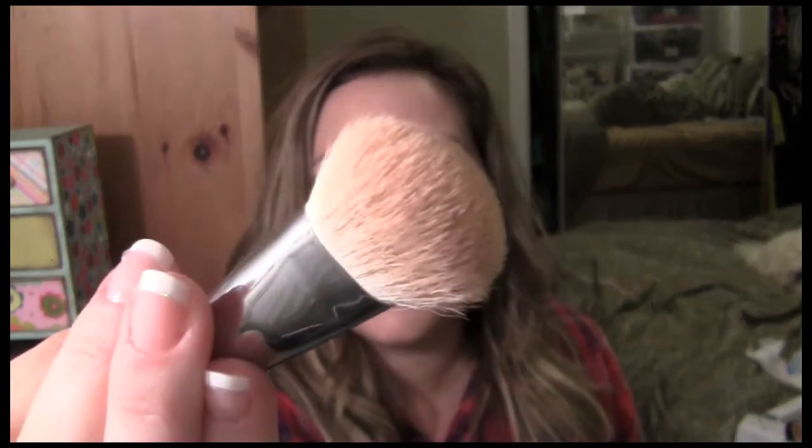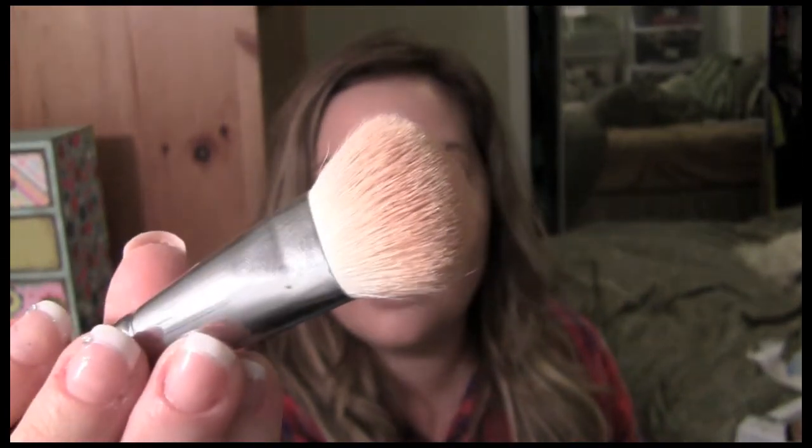I'm going to use my Royal and Langnickel Silk Pro Complexion C185 brush. When I contacted them on the website, they said that they're redoing the website. So basically, some of the brushes aren't showing up, but they do have them. So definitely contact them if there's a brush you're curious about. So I'm going to just apply this here on my nose.